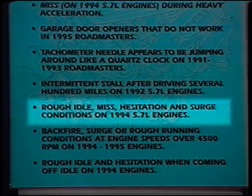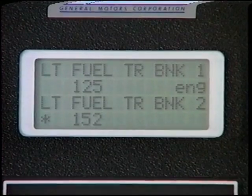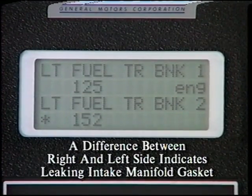The next tip on the chart is for 1994 engines that exhibit various drivability conditions such as rough idle, miss, hesitation, or surge. We've found that an internally leaking intake manifold may cause these conditions. To check for this condition, monitor bank 1 versus bank 2 long-term fuel trim reading. A significant difference between the right and left side indicates a leaking intake manifold gasket on the side with the high number.